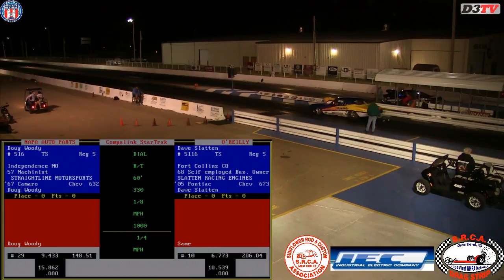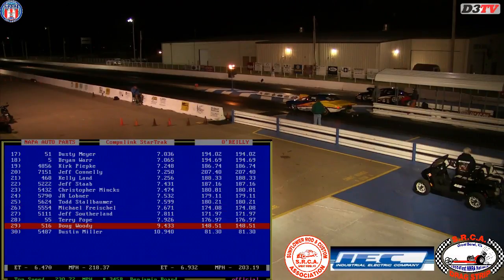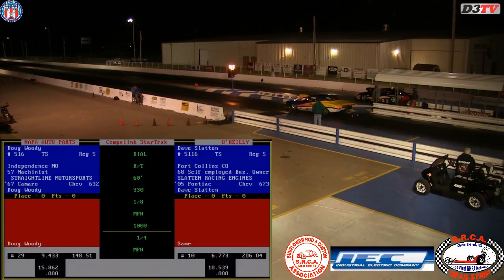Dave Slatton's Colorado-based Pontiac over there on the right-hand side. Dave, the engine builder out of Fort Collins, currently sits number 10 with a 677 good run. Doug Woody has yet to make a good run down the racetrack and sits down at the bottom of the qualifying sheet. Only he and Dustin Miller residing at the bottom.